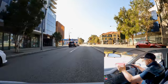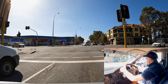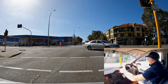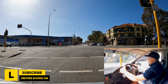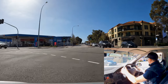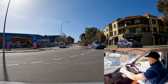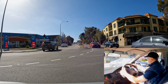Pay close attention to what I'm doing. This is how we teach people to proceed through the intersection without the green arrow, with one single green light. First of all, don't overshoot the white line. Wait until the light changes to green. If you are the first vehicle at the lights, you can proceed in the middle, and your front bumper should not go any further than the median strip on that side. Also, we can't cut into the opposite lanes because both of those lanes are proceeding straight.